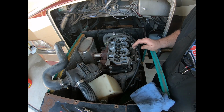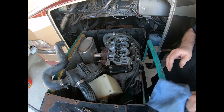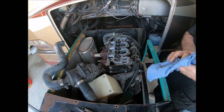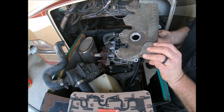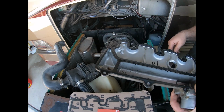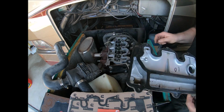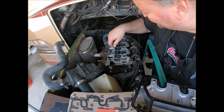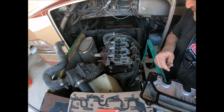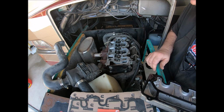I'm going to clean this up, clean the rocker cover off, and come back in and install the rocker cover and put this part back together, and then button things up. Okay, I'm going to go wash this cover, give it a dunk in the solvent tank. But before I do, I thought I'd show the inside of that. Look at how clean that is. And you can see here in the top of the head how clean everything is. That's a good sign of the health of the inside of this engine.